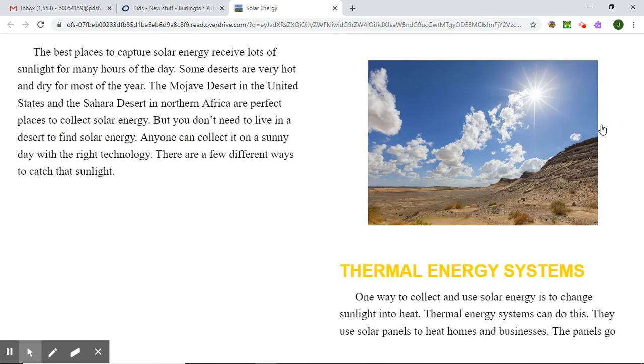The best places to capture solar energy receive lots of sunlight for many hours of the day. Some deserts are very hot and dry for most of the year.